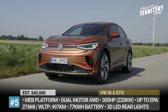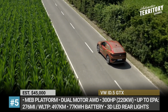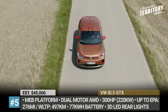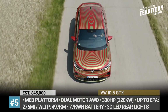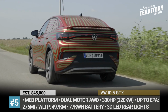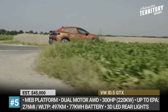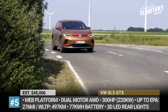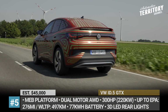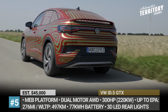GTX in the name of this crossover denotes the flagship performance variant that should arrive with a dual-motor all-wheel drive drivetrain, making around 300 horses. This version will also get the largest 77 kWh battery pack from ID.4, enabling owners to drive up to 275 miles on a full charge. VW have not revealed any details about the ID.5's interior, but for the fact that the crossover will be fully connected with the Car2X technology and over-the-air software updates.